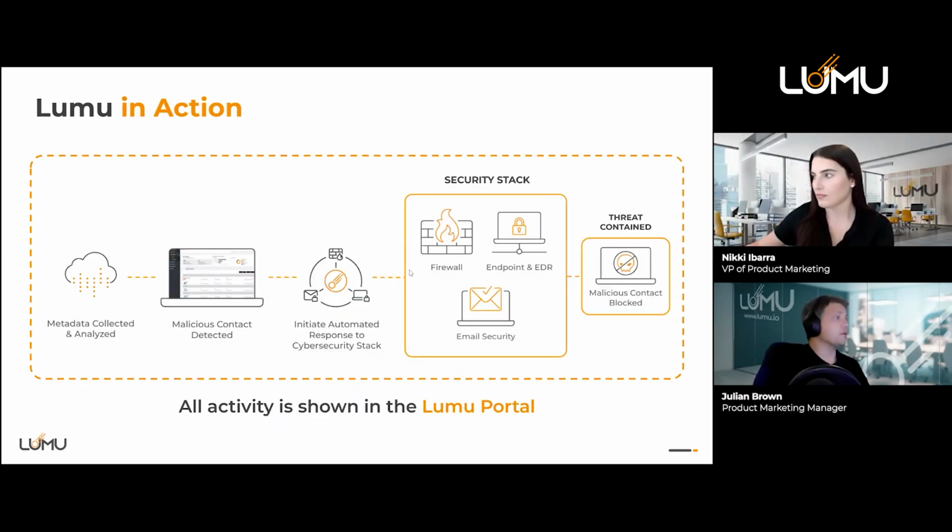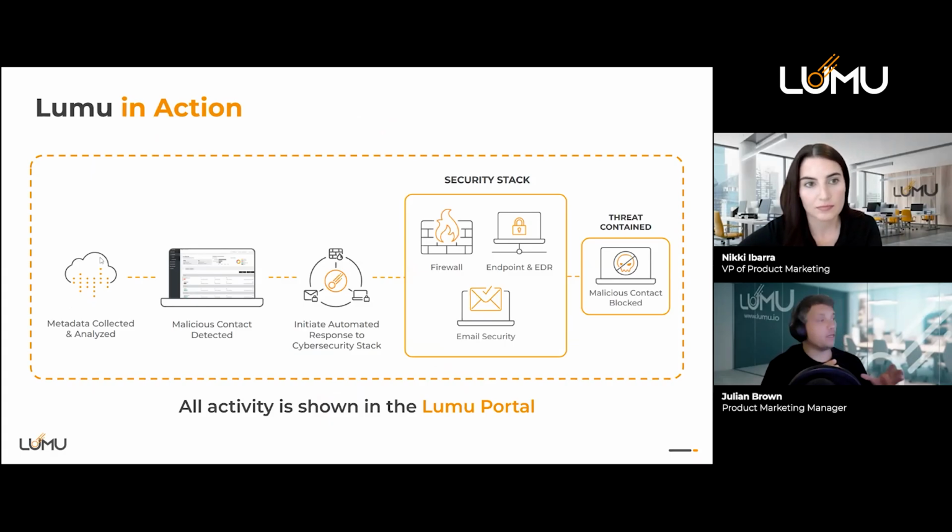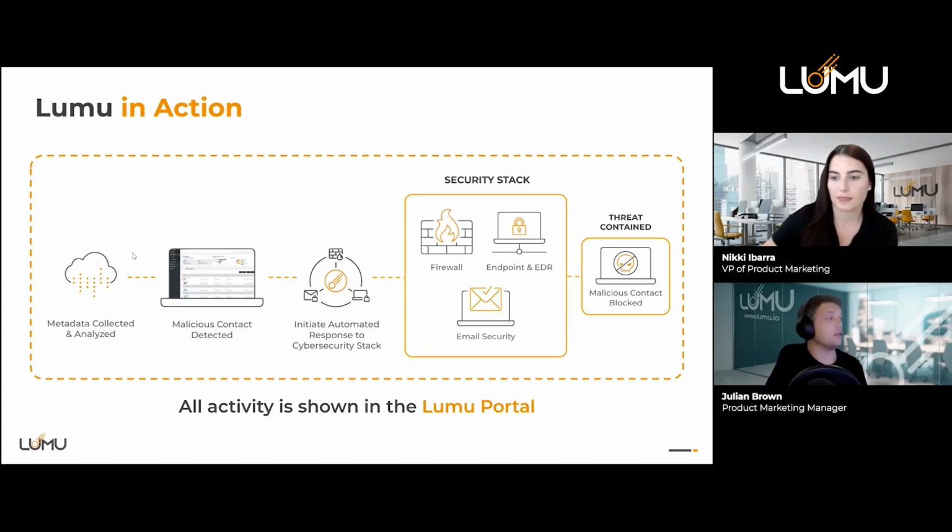As I said before, we collect network metadata on the left over here. Many of our customers find that they can set that up themselves through a Lumu free account and by using our docs to point that metadata to Lumu. But we also have engineers available who will help you through that process and help you set it up. It doesn't require any physical devices to be deployed. And then once we collect that network metadata, we analyze it in the cloud over here.